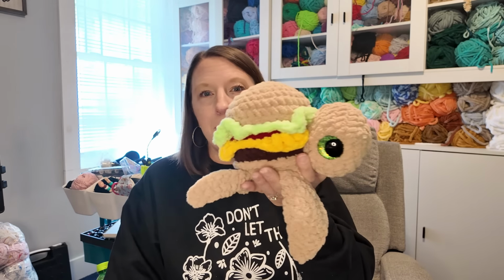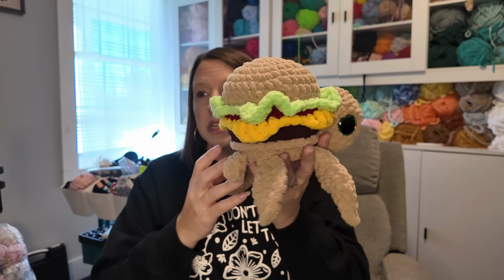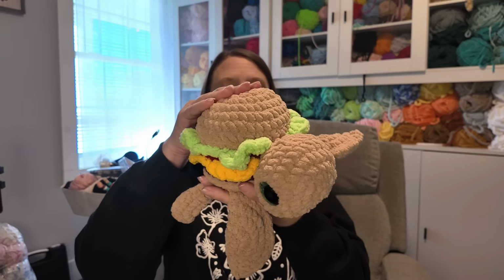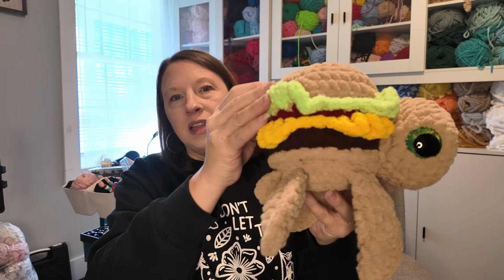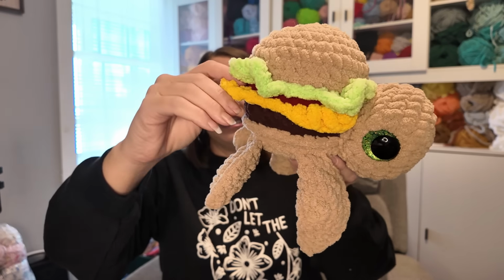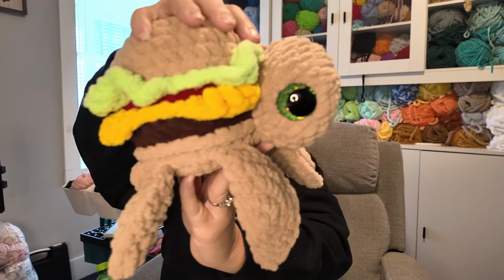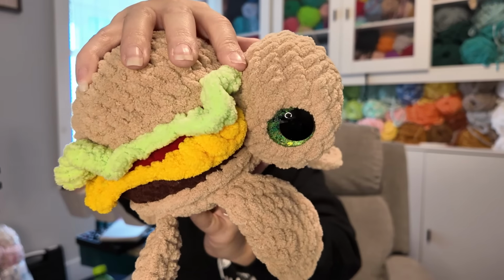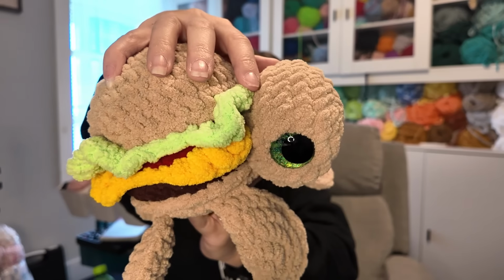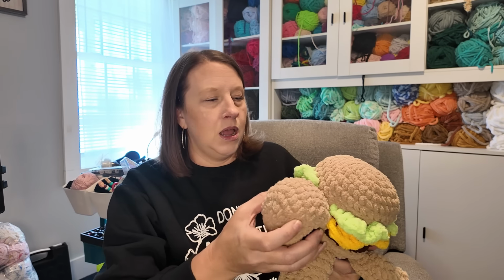So I made this happy turtle crochet cheeseburger turtle, which I think is just fantastic. So fun. Got a little lettuce and ketchup, cheese, burger on here. I hand painted these eyes, which are kind of a greeny gold glitter. This is all Premier Basics chenille, and it's probably a 6.5mm hook, I would guess.